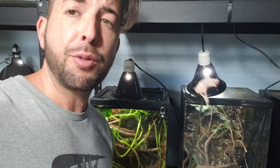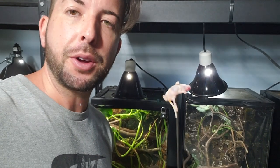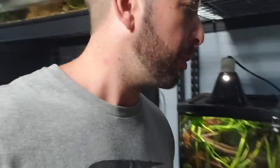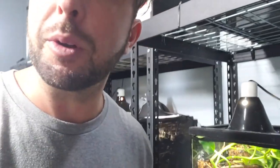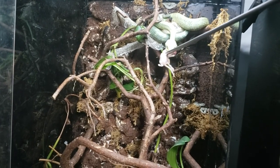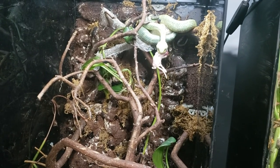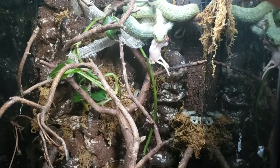All right, so what we're gonna do first is actually offer the mother some food because she's very hungry. And I'm worried that when I start pulling the babies, she might try and grab and eat one. So let's give her a meal real quick. All right, now that she's doing that, let's pull some babies.